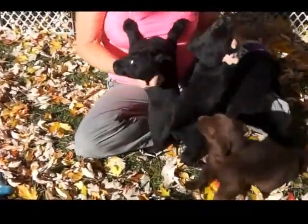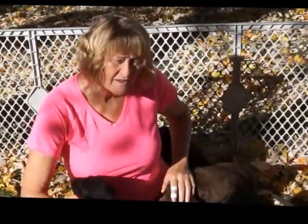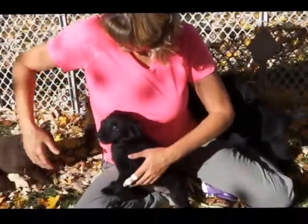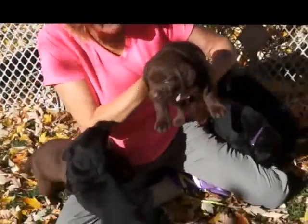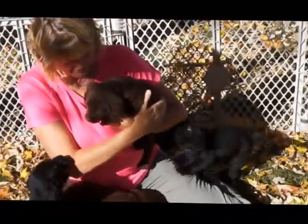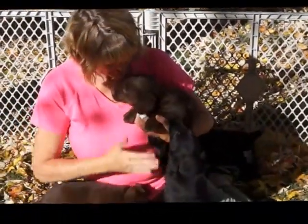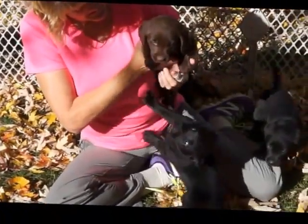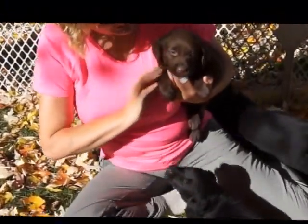This is our latest litter of Labrador Retriever puppies. AKC registered Labrador Retrievers. They're 6 weeks old. This little chocolate girl's still available. Everybody else has a home. But you can see they're very beautiful. English conformation style Labrador Retrievers.